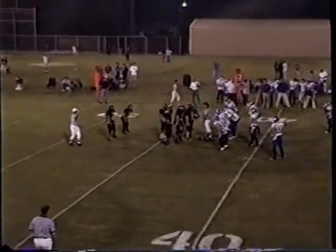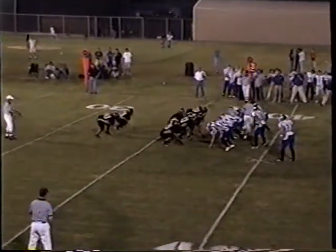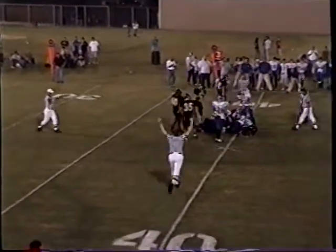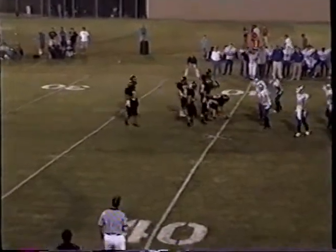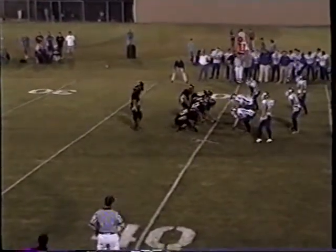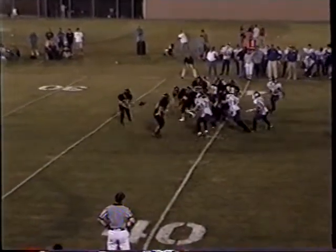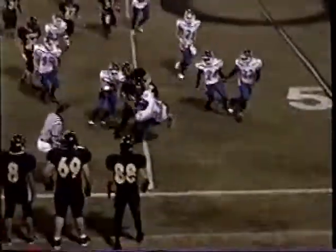Howard under the center quarterback, he's got Holder, Frazier in the backfield. Quarterback made by number 5, Eli Howard. Howard on the center quarterback. He's got a hold on Frazier in the back. Pitch number 25, Holder on the right side.